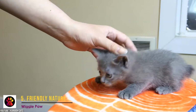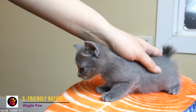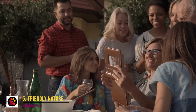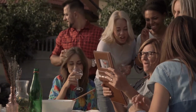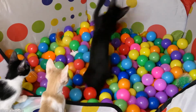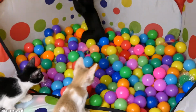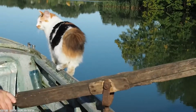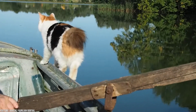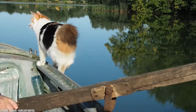Number 5. Friendly nature. American bobtails are loving and affectionate cats, and they tend to become attached to the entire family instead of just one person. They prefer to spend time with their family instead of being alone, but they are not demanding. Their short tails wag according to their moods, and they are comfortable with children, other pets, and dogs.